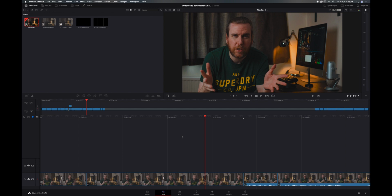This is a kind of stripped down, simpler version of the whole program. It's a bit like iMovie or maybe Adobe Rush, much simpler. They've taken out a lot of the complicated features that new editors would get a bit thrown by. So they've stripped it back, made it simpler, and I think this is a really good place to start if you are new to editing.